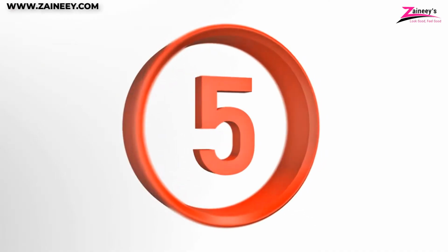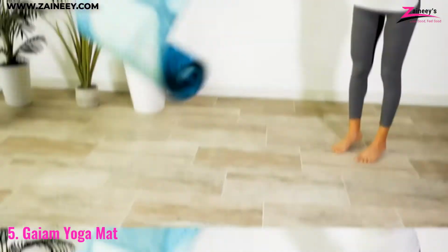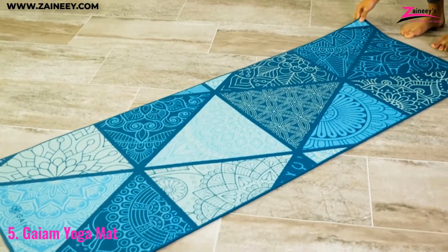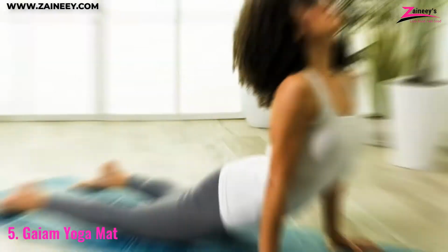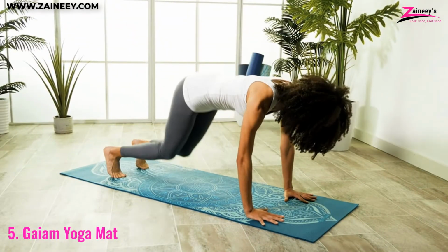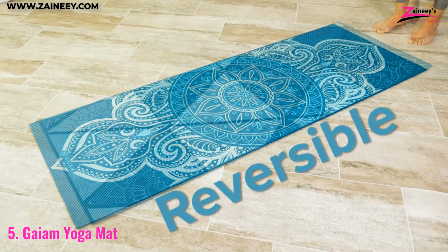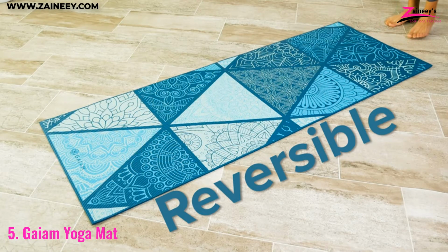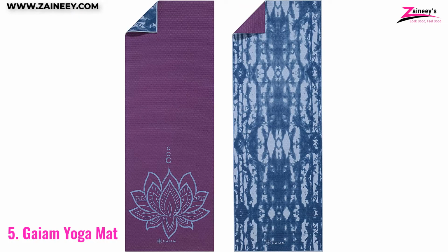Number 5. Gaiam Yoga Mat. Gaiam Yoga Mat is a perfect addition for your yoga practice. This lightweight and 6mm thick yoga mat is designed for ultimate comfort and support, making it ideal for all types of yoga. The reversible design features a textured surface on one side for added grip and traction, while the other side is smooth for a more traditional feel.